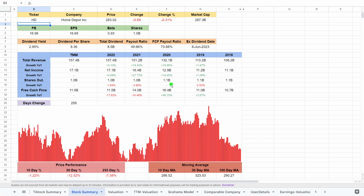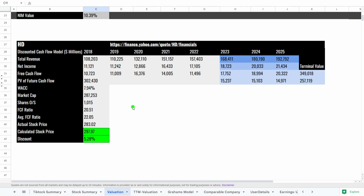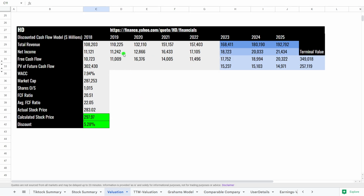And then finally, is the free cash flow increasing? Well, you can see it's a bit all over the place. In 2018, it was 10.7 billion. It's now 11.5. They had highs back in 2020, but overall, it is steadily increasing. So if we look at the discounted free cash flow model, let's see what this values it at. This calculates the future free cash flows of Home Depot, discounts them to today's value, and actually gives a share price of around $297 a share, 298.